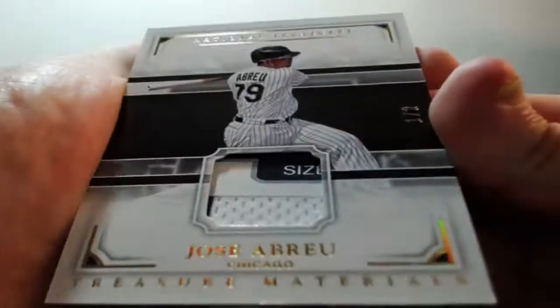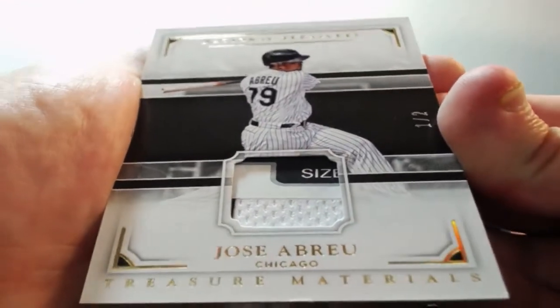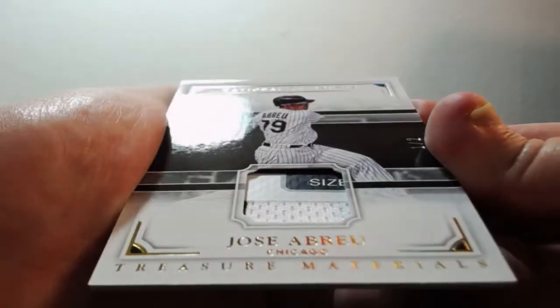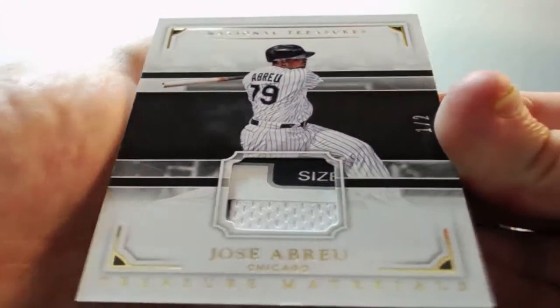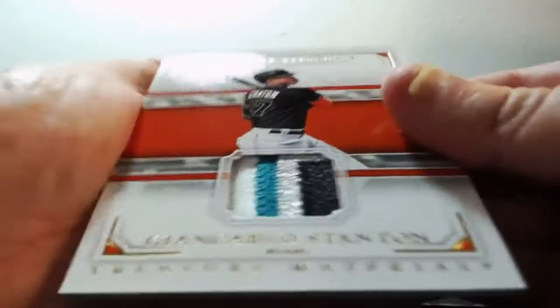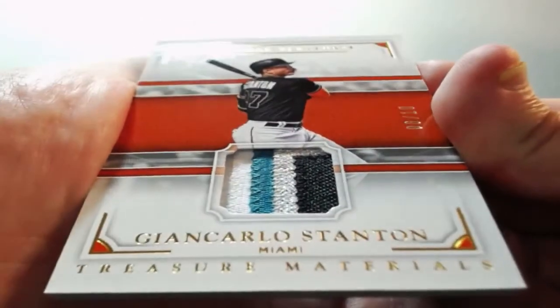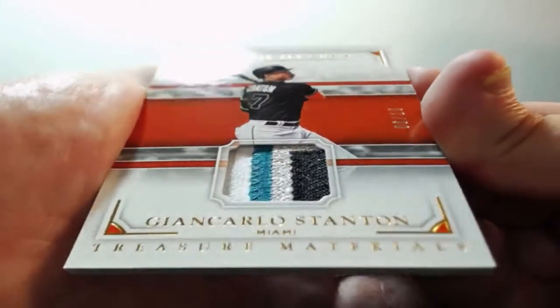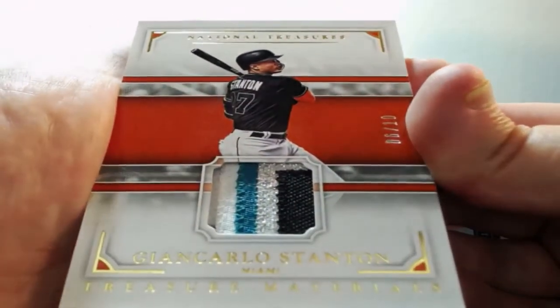This is a nice one here. Tag of 1 of 2, Jose Abreu for the White Sox. 1 of 2, tag patch, Jose Abreu. Another nice one here. For the Marlins, four color patch of Giancarlo Stanton, 6 of 10. Baby patch. For the Marlins, 6 of 10.